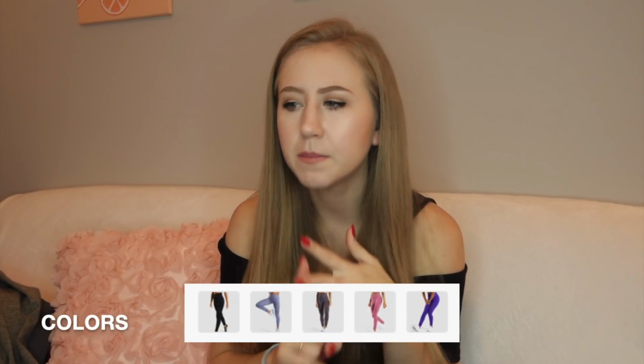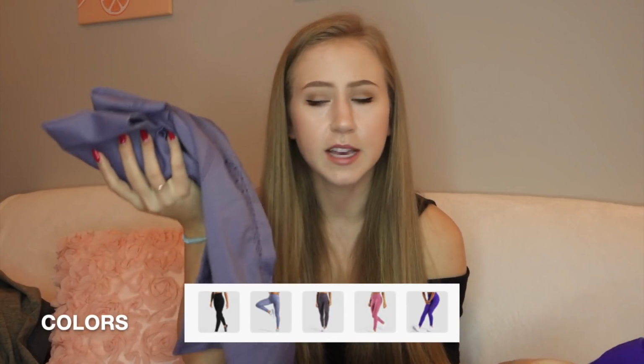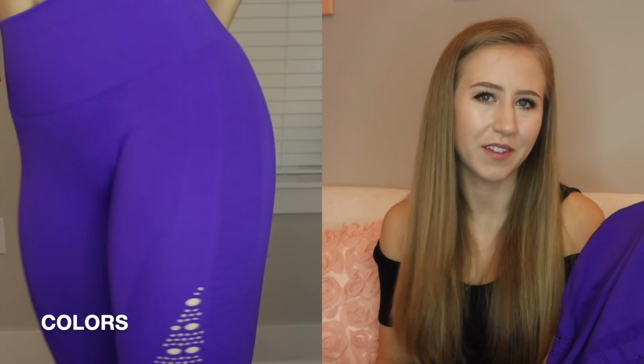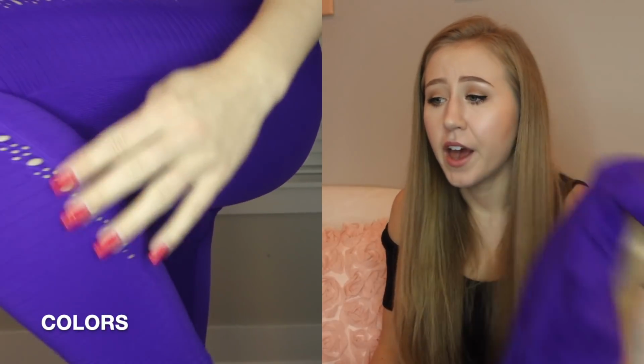Now for colors. These come in black, dusty pink, indigo, steel blue, which is this, and slate lavender. And I am loving all the new colors. I really want the dusty pink. I think it's the prettiest color. But I think these are cool as well. This one never sells out. I don't know, no one's liking the indigo. It's not really my favorite either, but I kind of don't hate these, so we're fine with it.